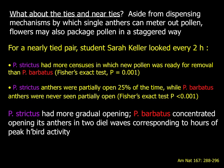And this was done by a student. So she looked at these flowers every 2 hours, and Penstemon strictus, the bee-pollinated one, had more censuses in which new pollen was ready for removal than Penstemon barbatus, the bird-pollinated one, and that's significant. Penstemon strictus anthers were partially open 25% of the time, whereas Penstemon barbatus anthers were never seen to be partially open. So with Penstemon strictus, it's opening up one anther partially, and then another, and another one, whereas the Penstemon barbatus anthers basically pop open in one very short period of time, and it's usually all the anthers at once. So this is one of our near ties, and it turns out to be a yes if we look at it more carefully.